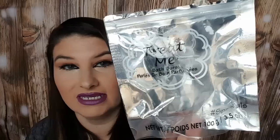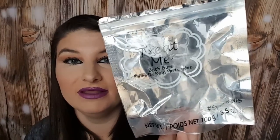The next thing is this Treat Me Bath Burst. It's like a bath bomb, but it doesn't work as well. I got this at the Dollar Tree. As you can tell, it's not in there no more, but mine was a little pineapple and it was so glittery, though the glitter didn't go in the bathtub and all over me like I thought it was going to.